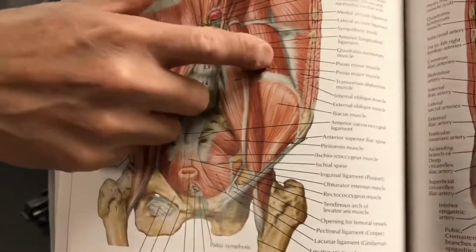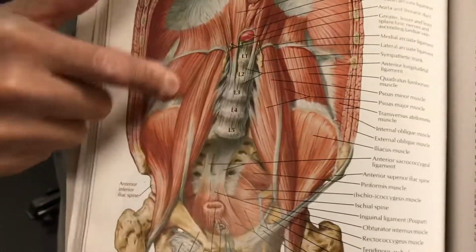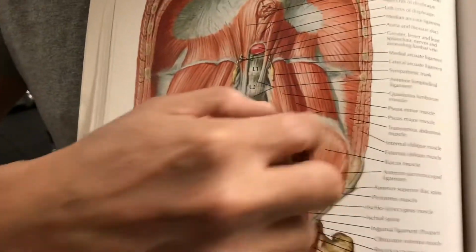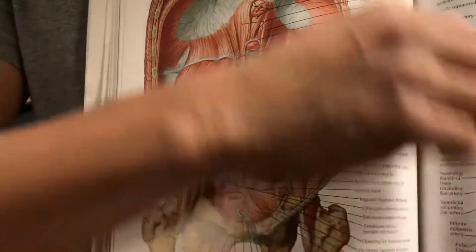You see here, this is quadratus lumborum. Again, this muscle right here spans from the last rib to the top of the hip bone right here. See that? And they help to stabilize your trunk when you're sitting for long periods of time.